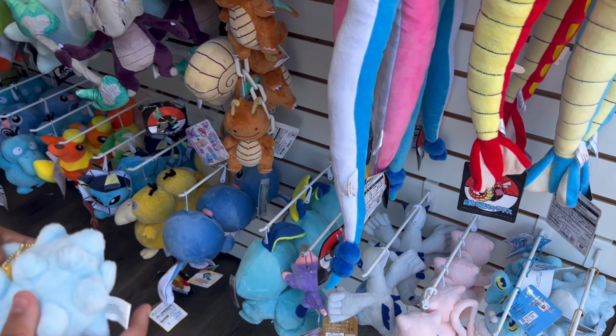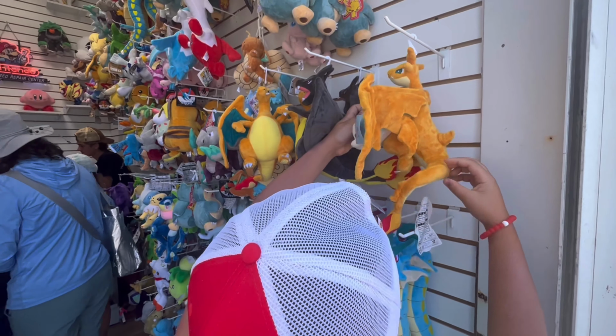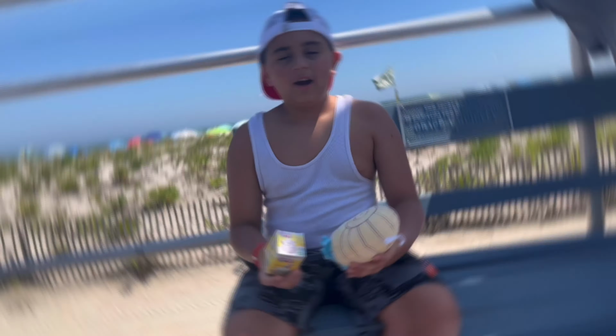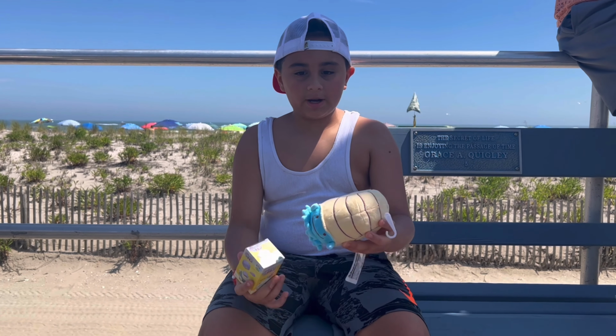The smallest, I love. Oh wow, this is expensive.